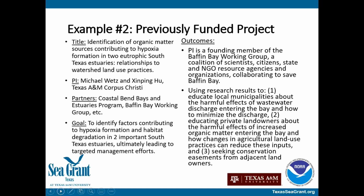And so what's really, really cool about this project is the researchers understood outcome-oriented research, and they didn't just stop after they identified the sources of organic matter, publish the paper, and then move on to their next grant proposal. They became involved in the Baffin Bay Working Group. In fact, they've been leading the Baffin Bay Working Group through a number of exercises and have now gotten to the point where they are working on developing a watershed protection plan for Baffin Bay. They've pulled in state agencies, federal agencies, non-governmental organizations, lots of land users in that area, the local communities. It really is one of the best projects I think the Texas Sea Grant has ever funded in terms of where it began and where it has gone and where it's going to go.